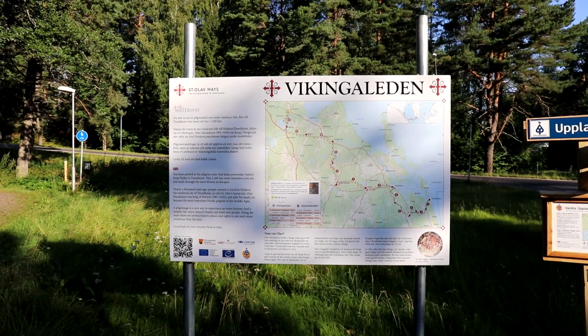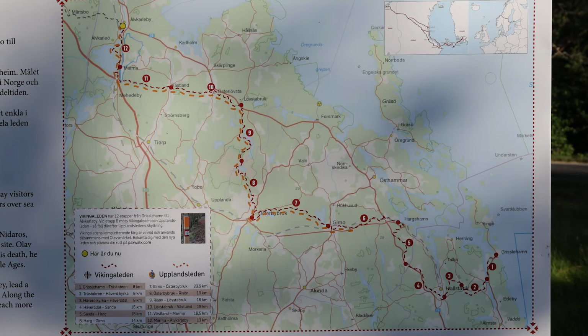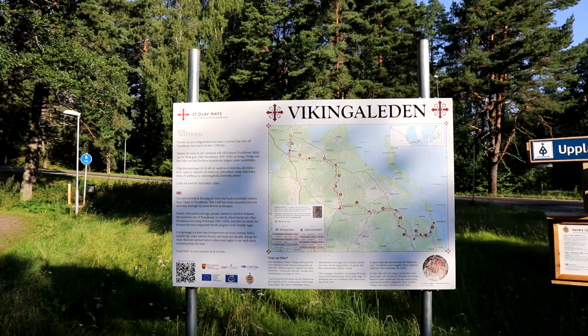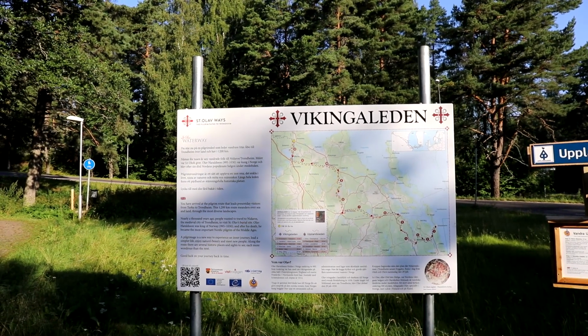It says that this is a Viking trail. You have arrived at the pilgrim route that leads present-day visitors from Turku to Trondheim. This 1,200-kilometer route meanders over sea and land through the most diverse landscapes. Nearly 1,000 years ago, people wanted to travel to Nidaros, the medieval city of Trondheim, to visit St. Olav's burial site, where Olav Haraldsson was king of Norway, 995 to 1030. And after his death, he became the most important Nordic pilgrim of the Middle Ages. A pilgrimage is a new way to experience an inner journey, lead a simpler life, enjoy nature's beauty, and meet new people. Along the route, there are several historic places and sites to see, each more wondrous than the next. Good luck on your journey back in time.